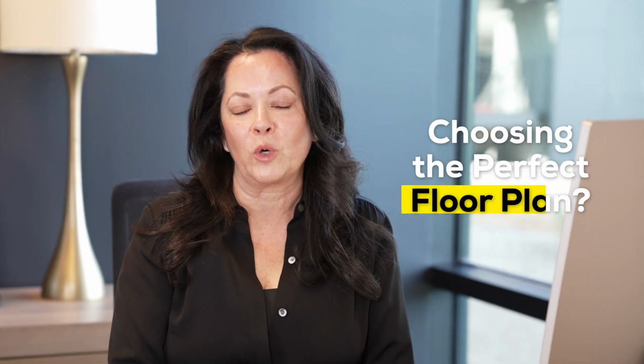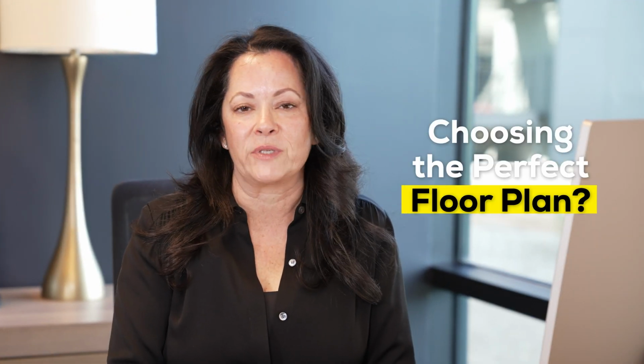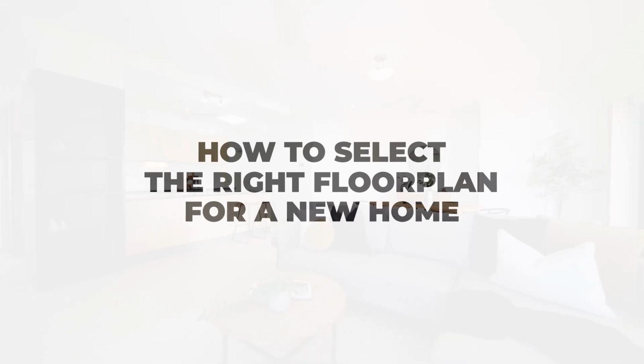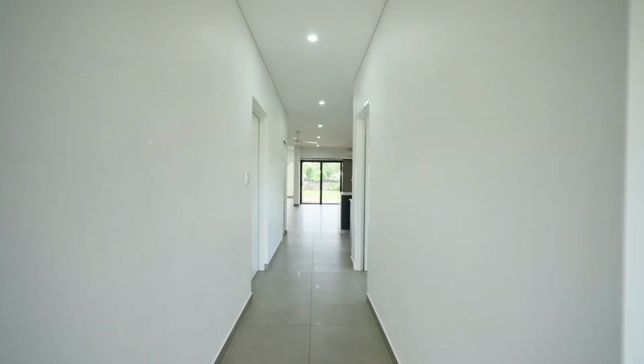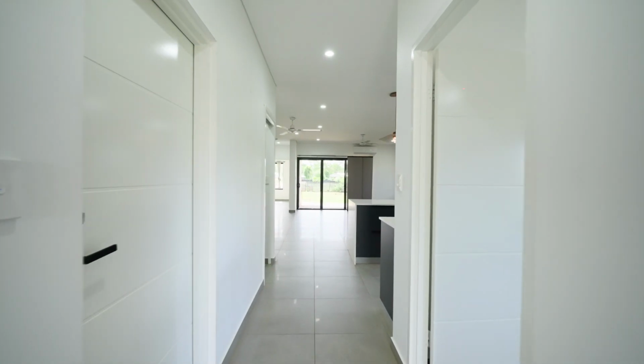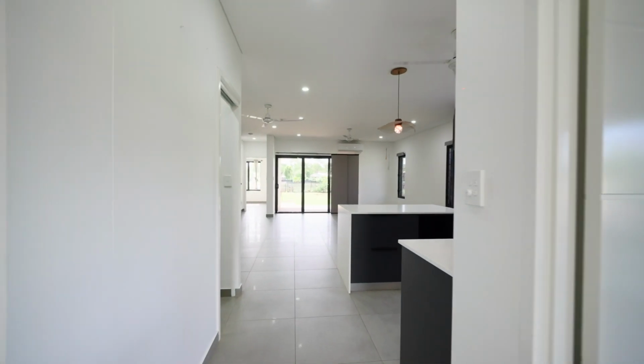Picking a perfect floor plan is more than just counting bedrooms. I mean, unless you love carrying loads of laundry up and down the stairs multiple times a week. So let's talk about how to pick the floor plan for you, the one that fits the flow of your family, the function of your family, and everything that you want to accomplish in that home.